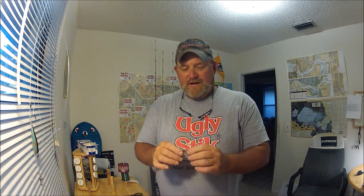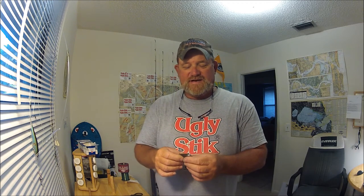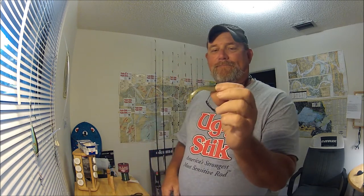Around here, just me, I'm no lure expert. I'm just saying, for me, and that's all that matters, I don't really care what anybody else is doing. For me, in the St. John's River, a dark bait like that really works versus something light colored. I don't even know what color they call this.